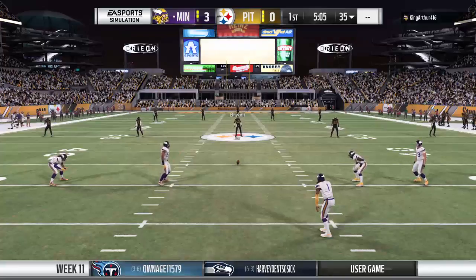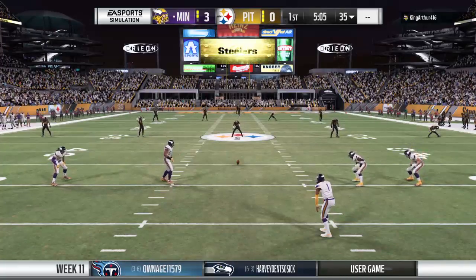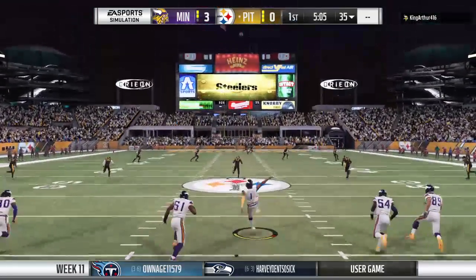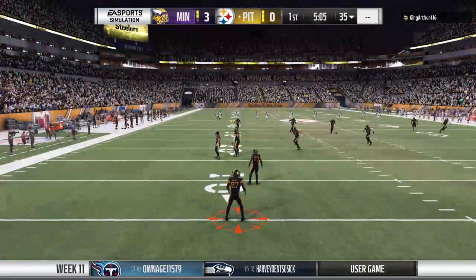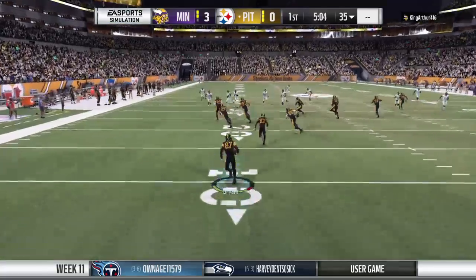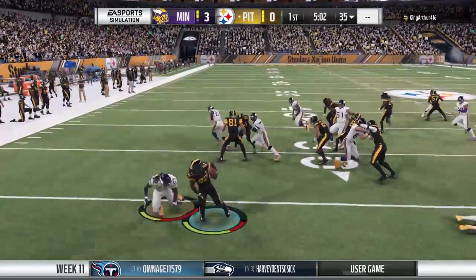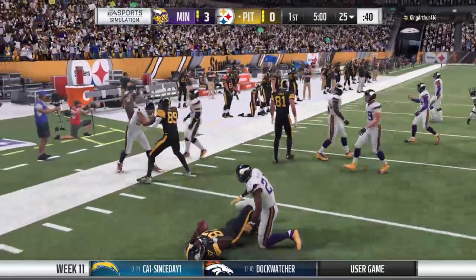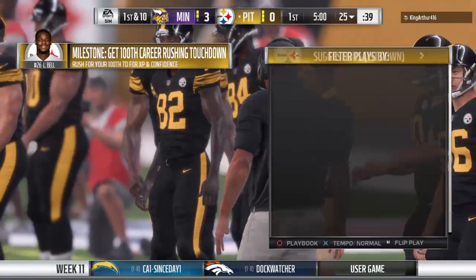So they come into enemy territory. Nice drive to start the game, but they probably wanted 6. They only got 3. I agree with you totally. That's the expectation. When you get the ball and you start moving it and you're rolling, you think you're going to end up in the end zone. But they should be happy with the 3. A good way to get things going here in this game. And not a bad return here. He gets it out to the 25-yard line.